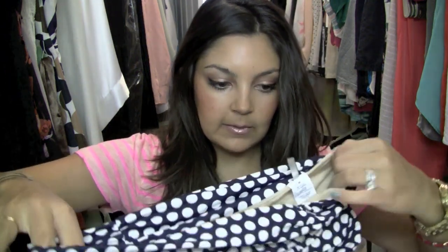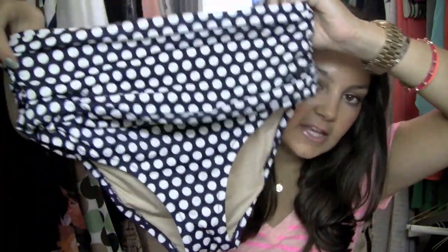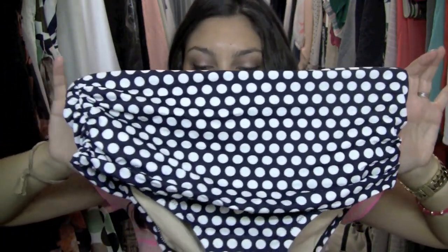My bathing suit, which normally I would probably have on already, but I wanted to share with you one of the bathing suits that I'll be taking because it's so freaking cute. This one's from J.Crew and it's a high-waisted kind of skirted bikini bottom. It's ruffled. This is really nice for anybody that just had a baby and maybe doesn't want their entire stomach sticking out. It comes up a little bit higher so you can hide any of that baby fat.